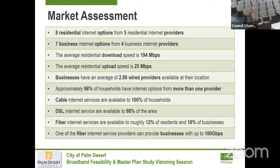Cable is the predominant channel through which most people get broadband. So 100% of the households have that. DSL is 98%. I really want to draw your attention to the fiber. Only about 12% of the residents can have access to fiber, and only 18% of the businesses. However, one of the fiber internet service providers can provide up to 100 gigabytes of service. That's pretty impressive.